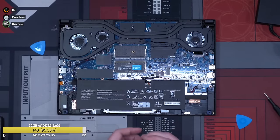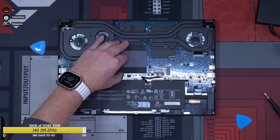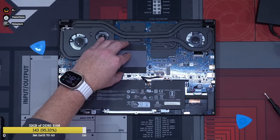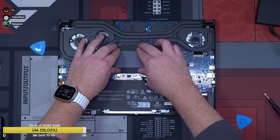Okay, so there we go right there. We're gonna pop this in so we have our RAM in. There we go. RAM is in.